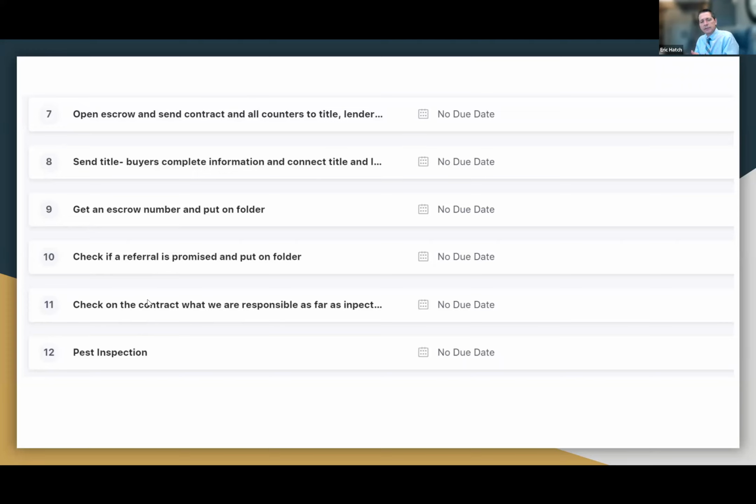That's probably my biggest one that I miss every once in a while: oops, where's the septic? Go on the contract and ask, what is my part? What am I supposed to do? What does my buyer want? What does my seller want? In California, we have all of this on the BIE, the buyer inspection elections. It's a whole page that we can actually check off and go through with them.